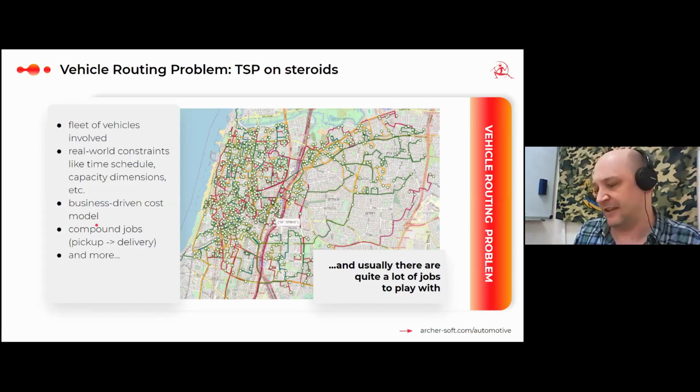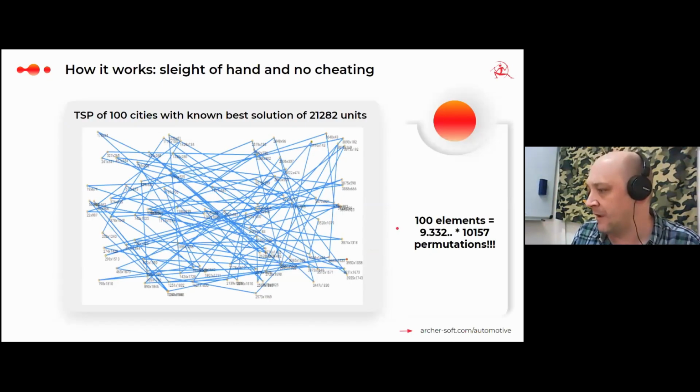I need to dig a bit deeper into these heuristics, just because they affect some business approaches which we will talk about a bit later. Let's get back to the TSP for a while, just for demonstration purposes. Here's a TSP taken from TSPLIB. It's a specific library which has instances of TSP with known best solutions.